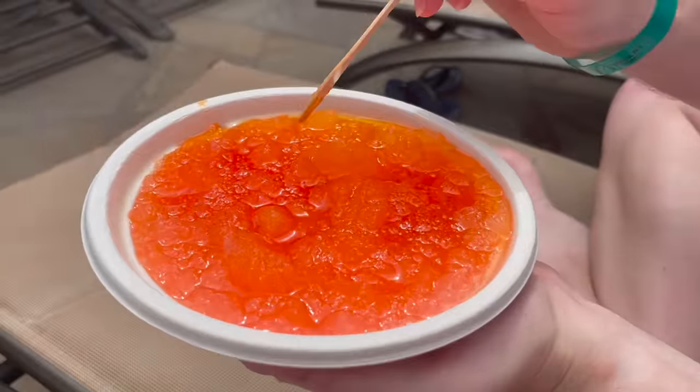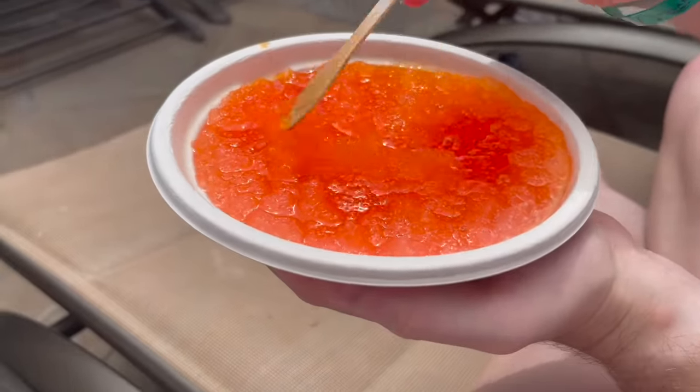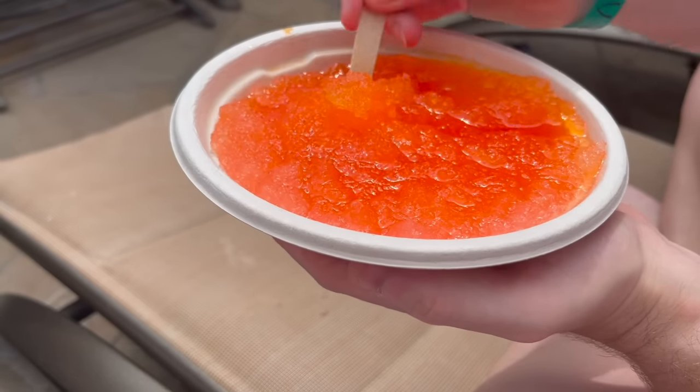Most of the flavours are sinking in. Yeah, it's like all in the middle, isn't it? This is the end result after a few minutes of sitting in the sun. Is this a slush puppy? Poor Mickey.